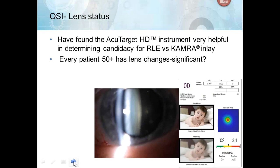Next slide. So one of the biggest things that we found was having the ACUTARGET in our practice. When we first started nearly 4 years ago, we didn't have access to the ACUTARGET HD, and you get every patient that comes in your chair in their mid-50s. If you look at them behind the slit lamp and you look at their lens status, they're going to have some mild lens changes. That's normal with age. They can be best corrected to 20/20, but the big question is, are they significant or not?